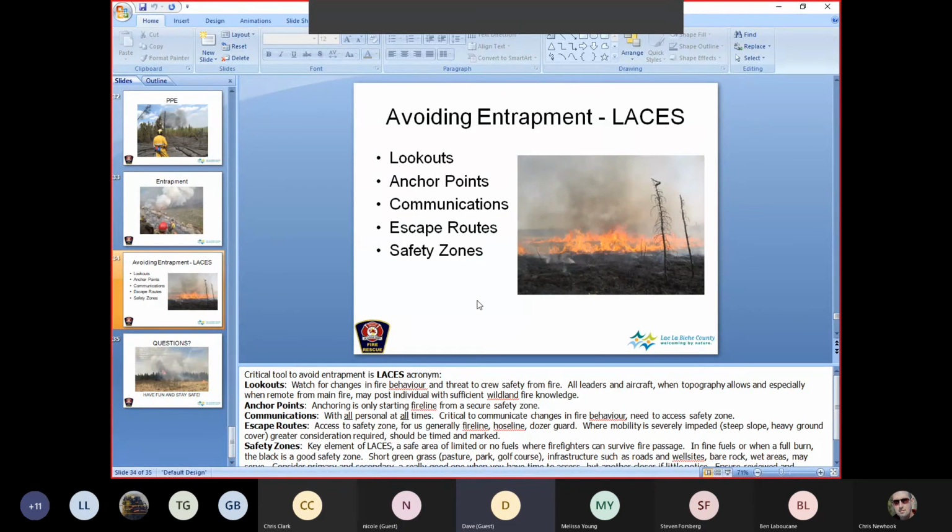Particularly important in the interface if you're working remote from the fire. If you're close to the fire, maybe you can watch it. But if you're setting up sprinklers and working and the fire's a long ways off and you can't see it, you're more in danger, and lookout's more important because you can't see the fire. You might not be as cognizant of what's happening.